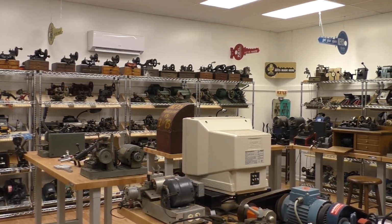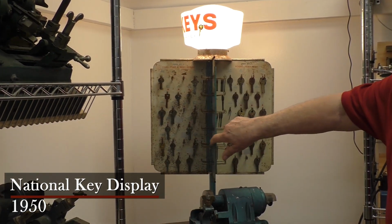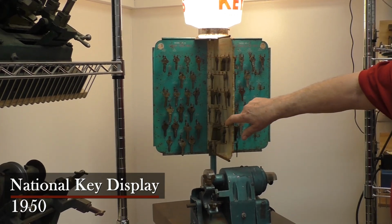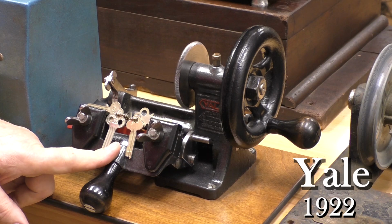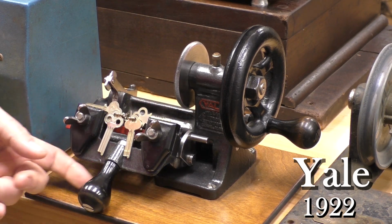I had inherited all the key machines from my great-grandfather, grandfather, and my father, along with my own machines, and it got to be a sizable collection. I had contacted the Smithsonian and offered to donate all my key machines. It was 250 at the time, and they wanted them, but I asked them would they display them, and they said no. They would just box them up and put them in storage and catalog them.